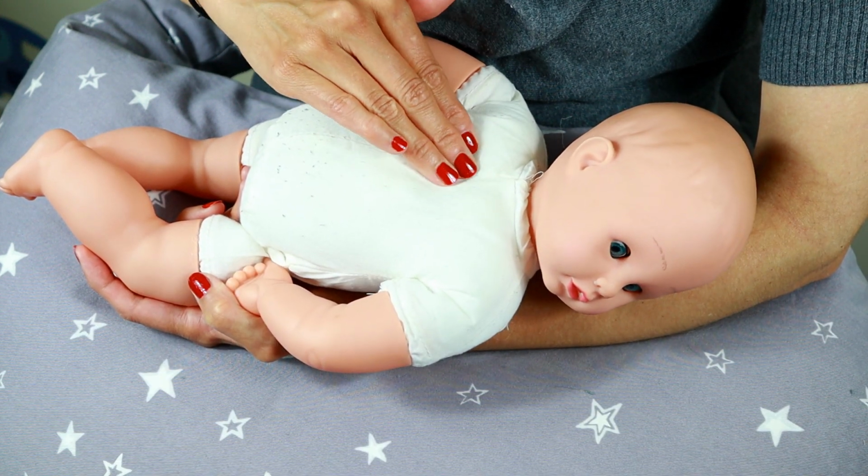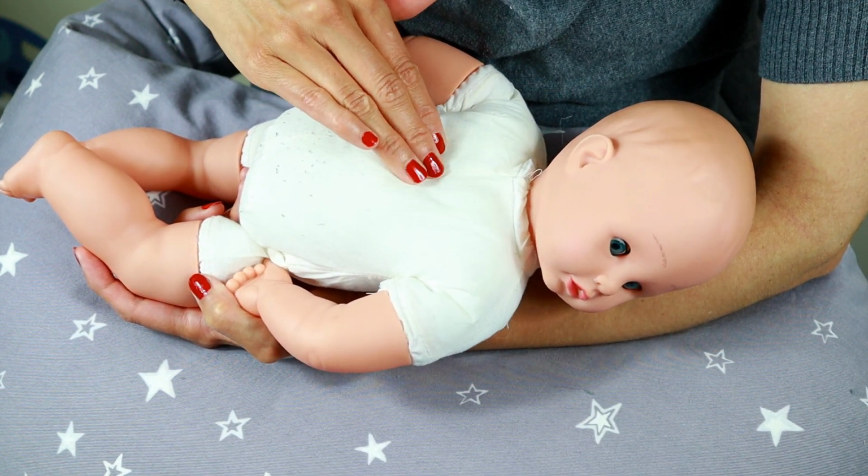Obviously, since we are working on the baby's spine, the pressure needs to be very gentle. Yes, so those were our 4 alternative techniques to soothe a baby. And please note that not all of them work for every baby. You need to experiment a bit what works best in your case, because every baby is different, right? You can also try a combination of several techniques and find out if that combination works better than single techniques.